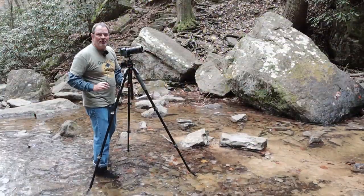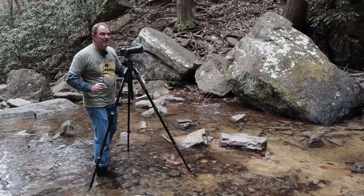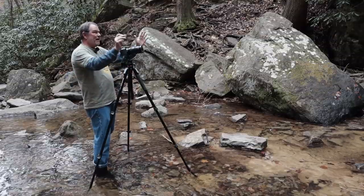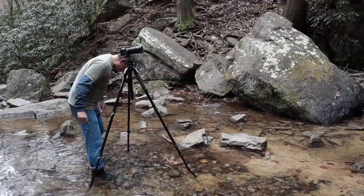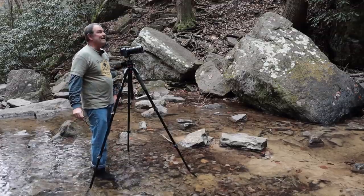I got way better flow this time than the last time I was here. I'll put a link somewhere to the video I made last time I was here. But still, this bottom section of the falls keeps calling my name. I've got some waterproof boots now, so I can stand right in the middle of this creek. And though my feet are a little cold, they are completely dry.